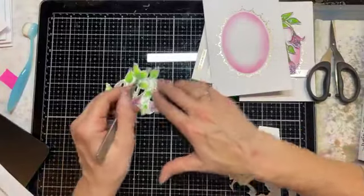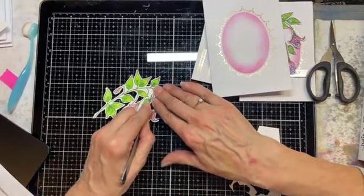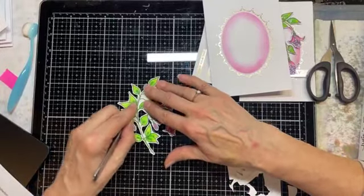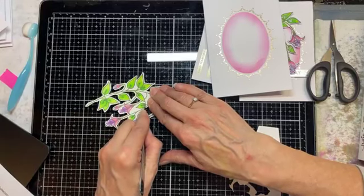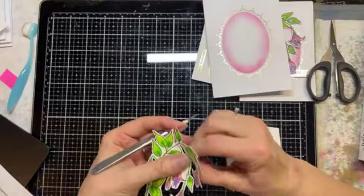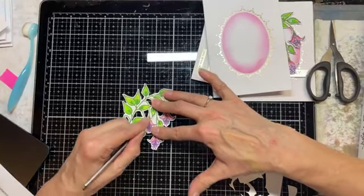Okay, so I'm just going to cut this little bit up here. And a bit down there. And then it's really nice just to decorate your fuchsia up a little bit, maybe with a little bit of glitter glue. Oh, I've got to cut these bits out now, definitely.